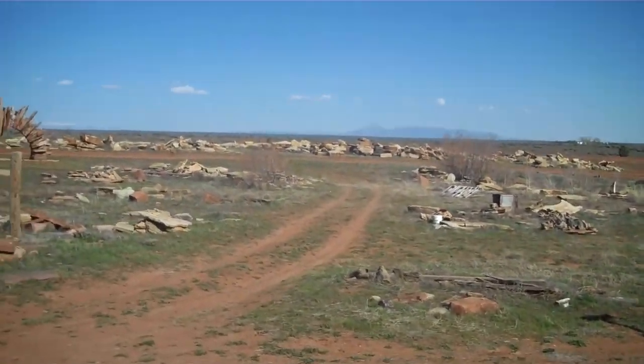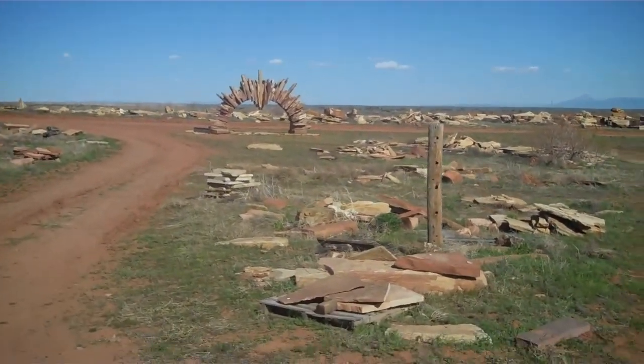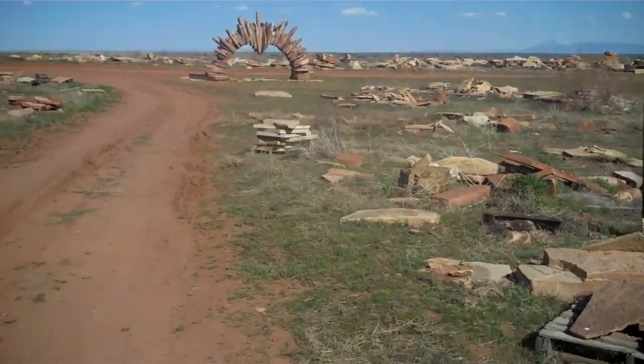You can see he's got rock every place. That's what we came down here for this trip, was to haul a little rock.